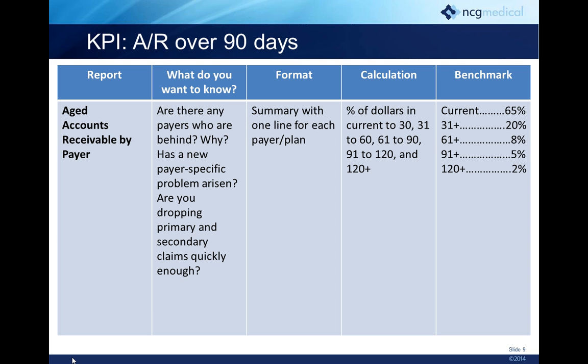The second top KPI is aged accounts receivable over 90 days. This can be a summary or divided up by each of your payers. This will be used to monitor where your AR is coming from and allow you to see the collection trends of each of your payers. It will provide you percentages of where these receivables are.